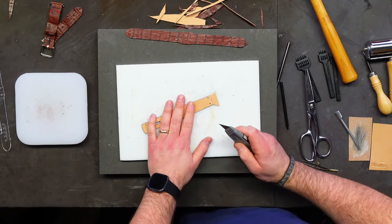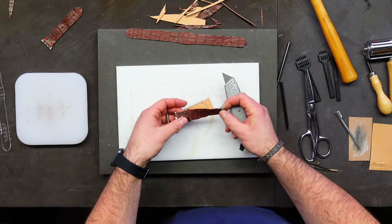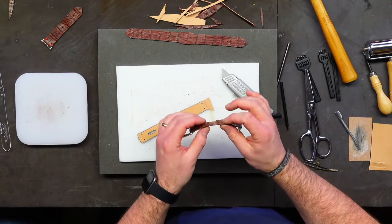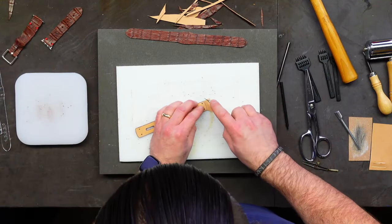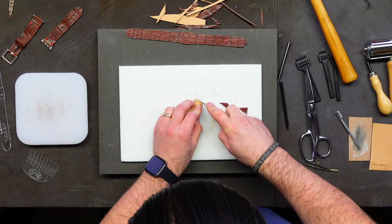But when I did the original watch band, the very first one I did, this one here, I did sand it. I sanded the back of it, and I actually went too far. I went too thin, so this part right here is way too thin. But yeah, I did run into a couple things there. Again, it's just a learning experience, some discoveries there.